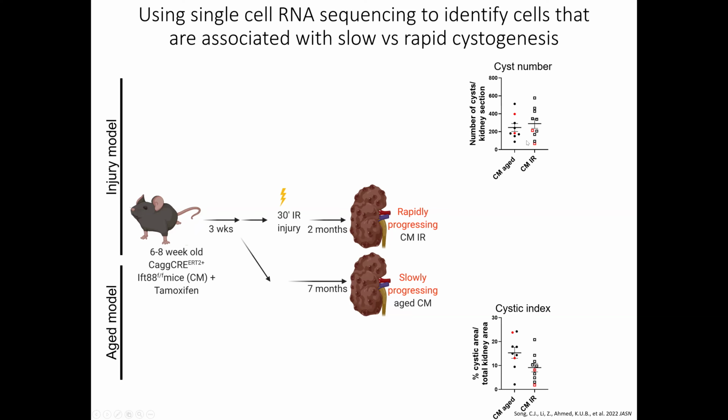Now, we also included a variety of different controls. This includes a Cre positive mouse, or a cilia mutant mouse, that we gave tamoxifen to, followed by performing a sham surgery. So in this case, instead of clamping off the renal artery and the renal vein, we simply pulled out the kidney, let it expose to the air for 30 minutes, and then put it back in. And as you can see here, based on the cartoon that I'm showing you, these kidneys had very little cystic disease at the time point of analysis.